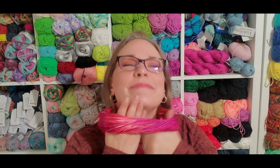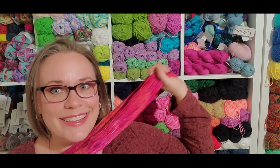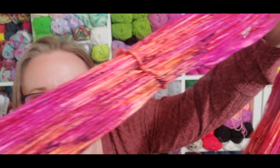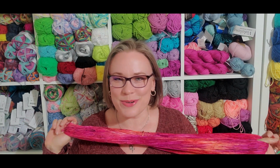Right? I mean, it screams my loud and obnoxious self. My wardrobe is very basic. My accessories are very obnoxious. But yeah, love the yarn. Once again, love the name. Love the speckling. Love the little bits of fadey fades in there, breaking it up. This is going to, once again, crochet beautifully.